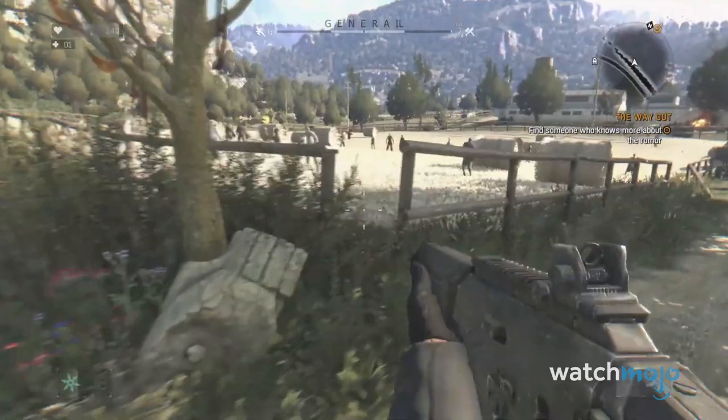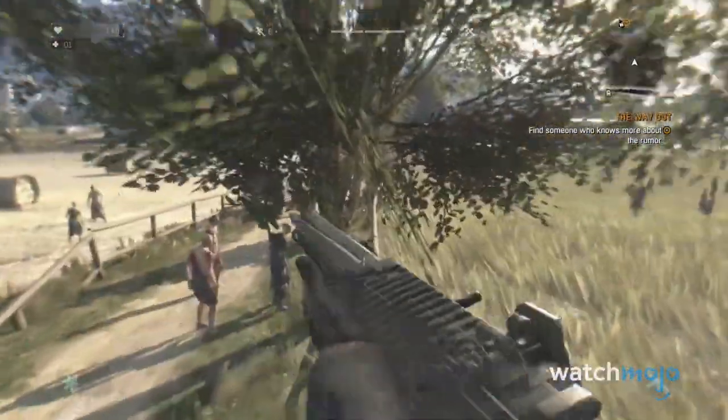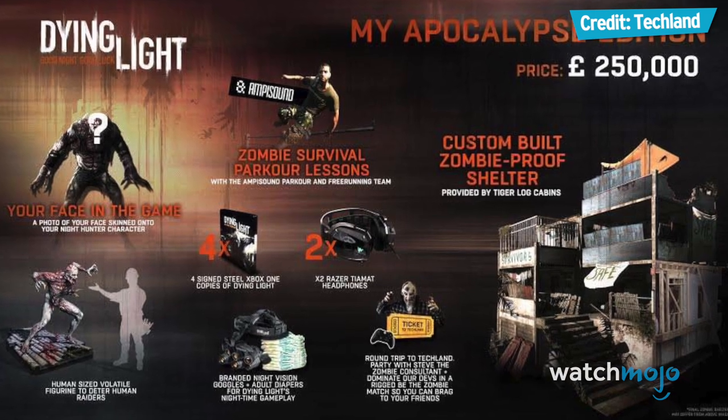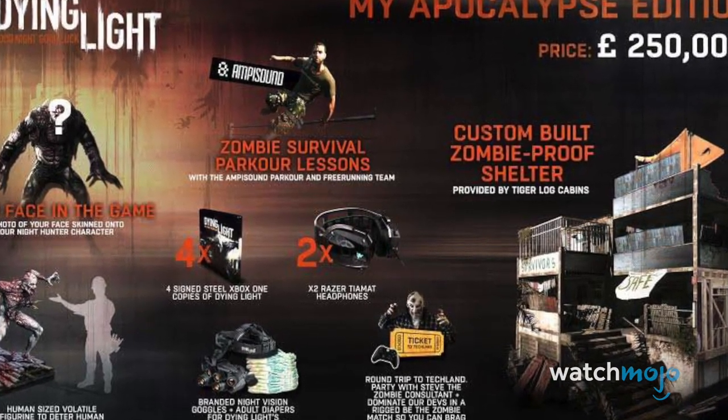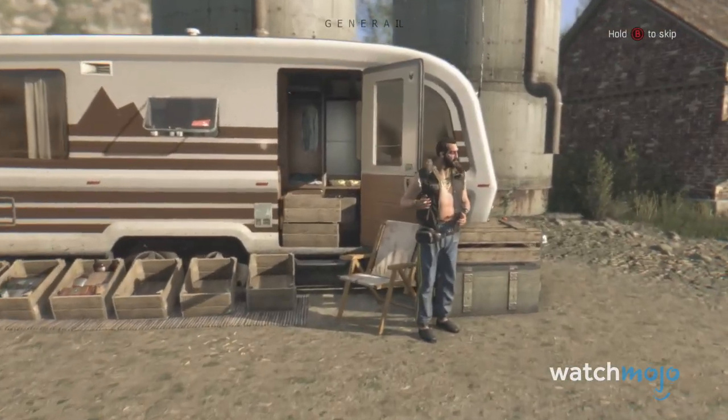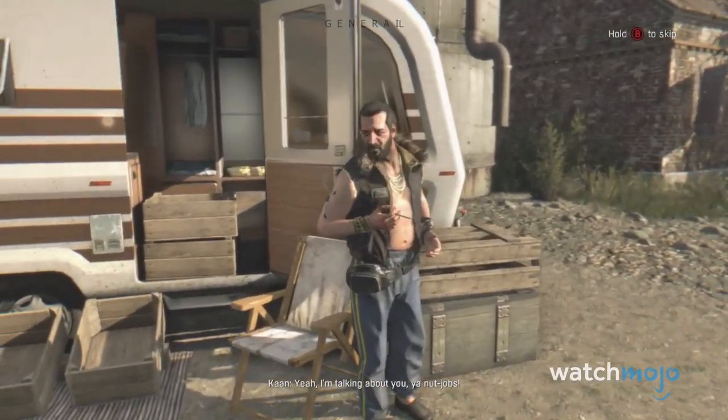This zombie survival horror game is unique on our list for having not one, but two ridiculous editions. Although we were tempted to choose the My Apocalypse Edition, which includes its own custom zombie survival shelter, we decided the Spotlight deserves to go to the Spotlight Edition.